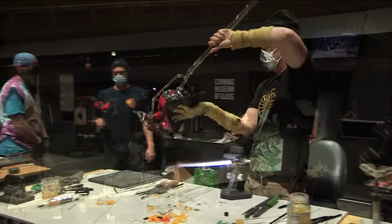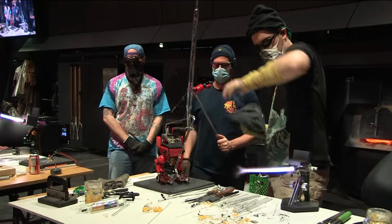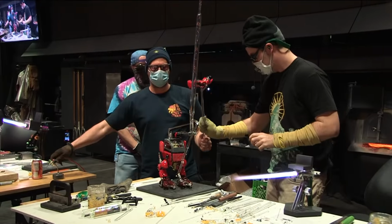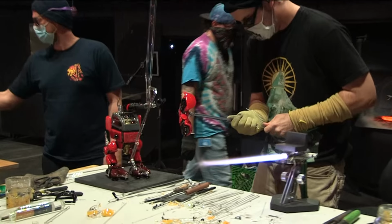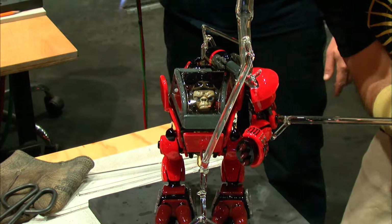All right, so there is our mechanoid. Rhino's got that arm, and we'll get this thing attached here. So, one more big move to show.